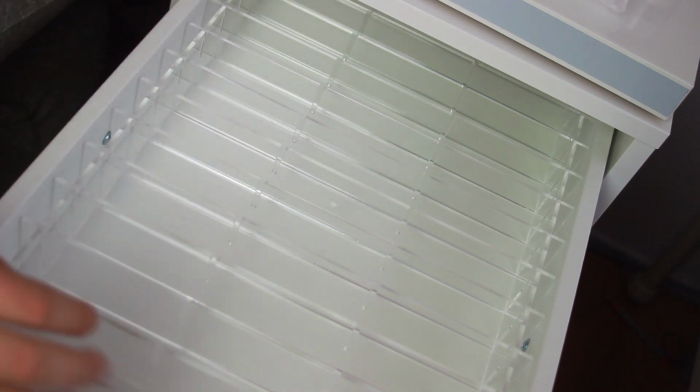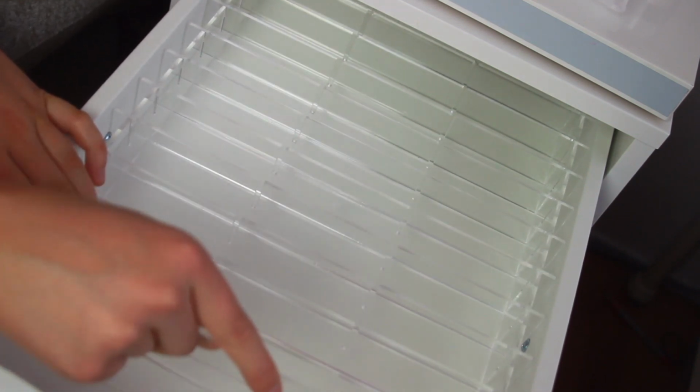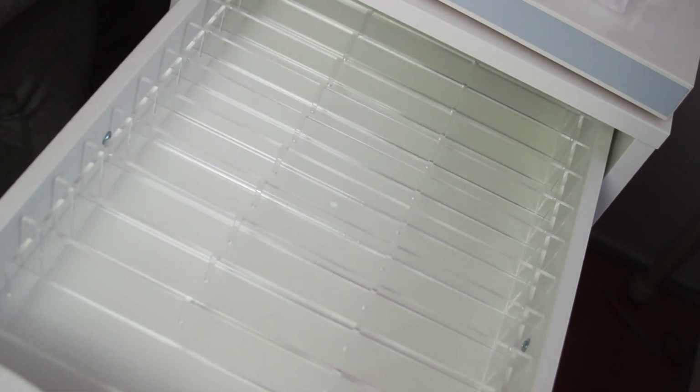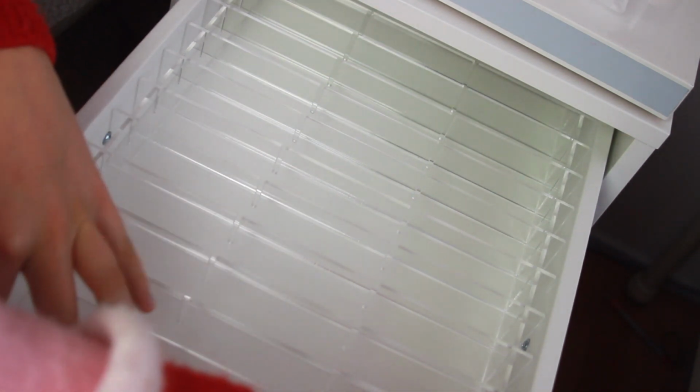So what I'm going to do is I think at the front I'll just remove one of these ones, so I have a bit more space there for bulky ones. And then I'll see if I can remove it out of the drawer again.